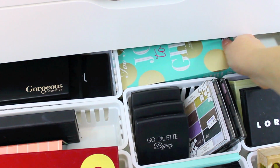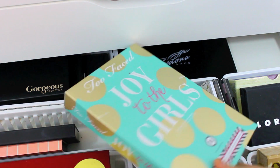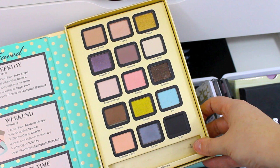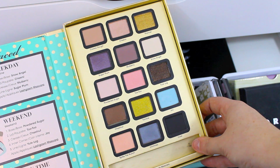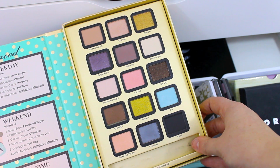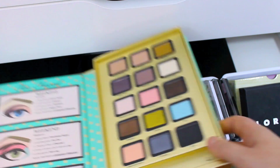Then I have this Too Faced Joy to the Girls palette. I got this from Haute Look a little while ago and I actually have not even tried it. I'm telling you guys, if you're not signed up for Haute Look, you have to sign up because they always have higher end products on sale. Like I got this for, I don't even know, maybe $14, and obviously it was a limited edition palette, but I haven't worn it yet. I have so many palettes that I like, so I need to get into this and try them out, but it just comes with some really pretty shades.